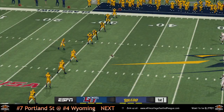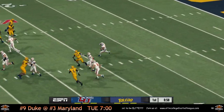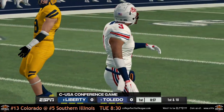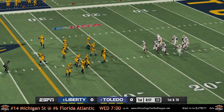Both teams are on the field, and we're just about ready to open things up. He's to the 20. And he's tackled at the 26. So let's see what the offense can do as they come out onto the field.